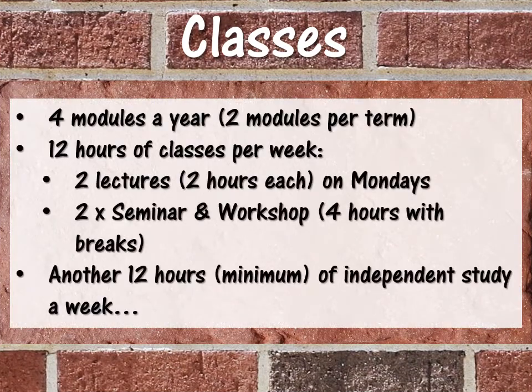So each year you will study 4 modules, 2 modules per term, which means that you will have to attend 12 hours of classes per week. On foundation year, on Mondays you will have 2 lectures. Each lecture will be 2 hours long. Sometimes they'll be around an hour and 40 minutes, an hour and 50 minutes. You might have a break in the middle or simply finish a little bit earlier.